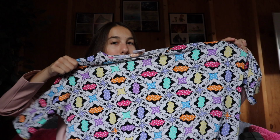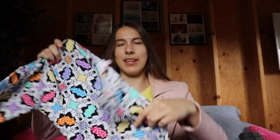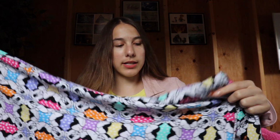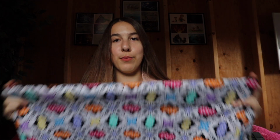This is a LuLaRoe t-shirt I got at Goodwill. It is a size small because they run pretty big, and it's the Irma style, so it's really long and baggy and has small sleeves. The Minnie Mouse pattern is really cool, and I'm a huge Disney fan, so I like to wear this in the parks. I think I wore it once, but I'll definitely wear it if weather permits.